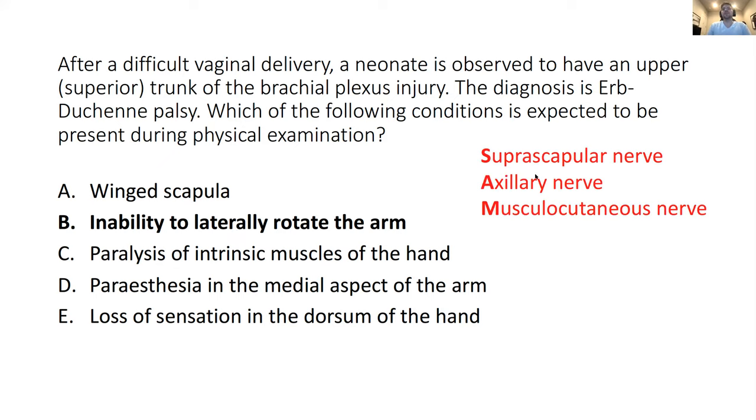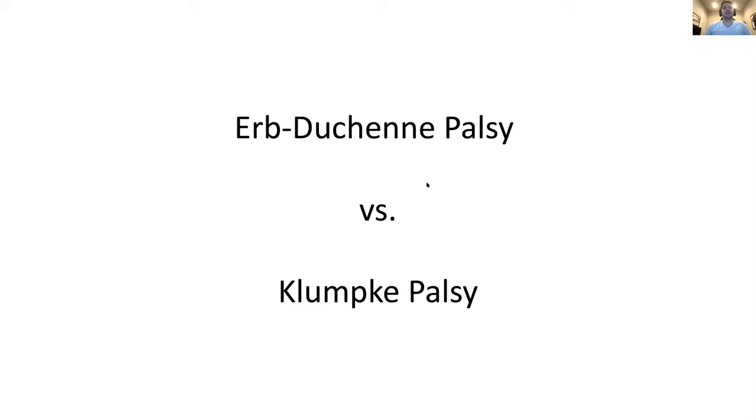But yeah, so these are the muscles that we talk about with this waiter's tip position: the suprascapular nerve, right? That's going to help you to abduct the arm. Axillary nerve as well, right? Musculocutaneous nerve. So that's why the arm is medially rotated, adducted, and the wrist is mildly flexed. So these are the primary muscles that are affected.